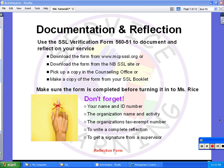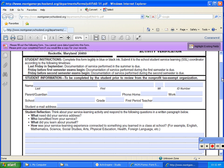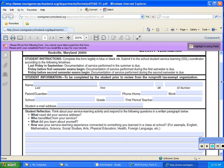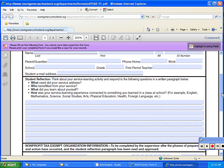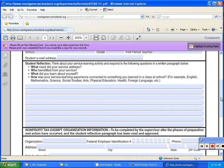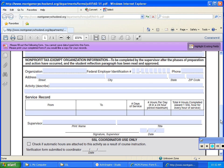Let's look at a reflection form. Here you can see the sections I referred to. Student information, name, ID number, grade level, first period teacher, very important. Student reflection leaves you lines. Please write a paragraph commenting on each of these bulleted points. And a section for the nonprofit tax-exempt organization where they put their name, their federal employer ID number, the activity you've done, and record when you did it, how many days of service, how many hours you've completed, and sign and print their name.